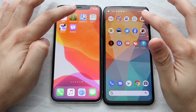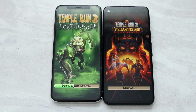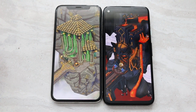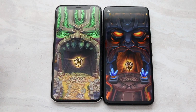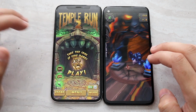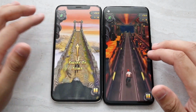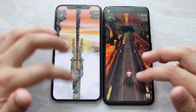Let's go and do Temple Run 2, 3, 2, 1. And it's looking like it's about to be a tie between both. I mean, I could be wrong, but that's kind of what it's looking like. Actually, the Pixel 4a was just a little bit ahead of the iPhone X. That was pretty impressive, I think, for the Pixel 4a. I was expecting the iPhone X to win in the beginning, but it looks like the iPhone X was a little bit slower there, which was really surprising.